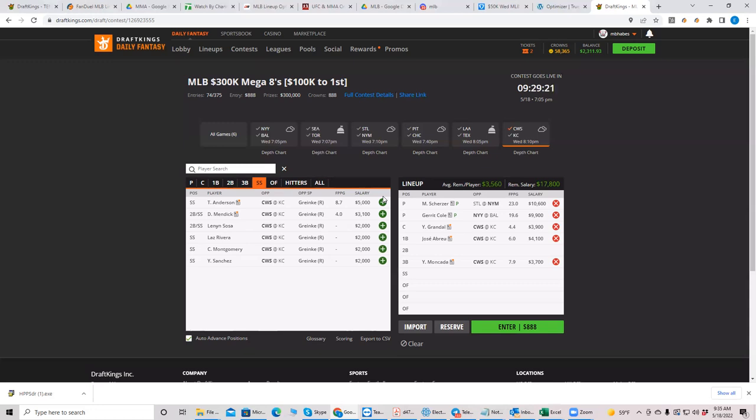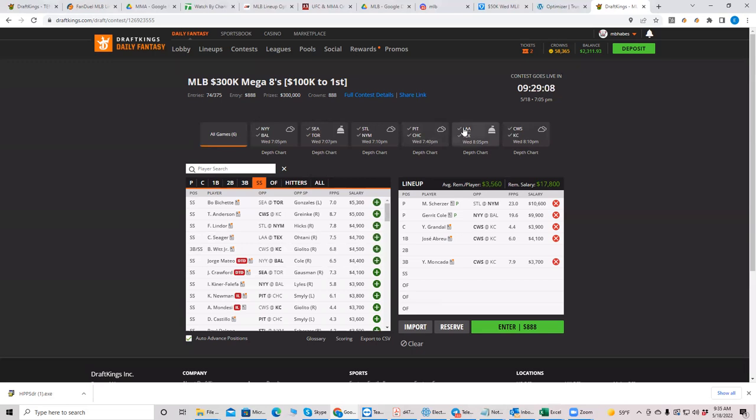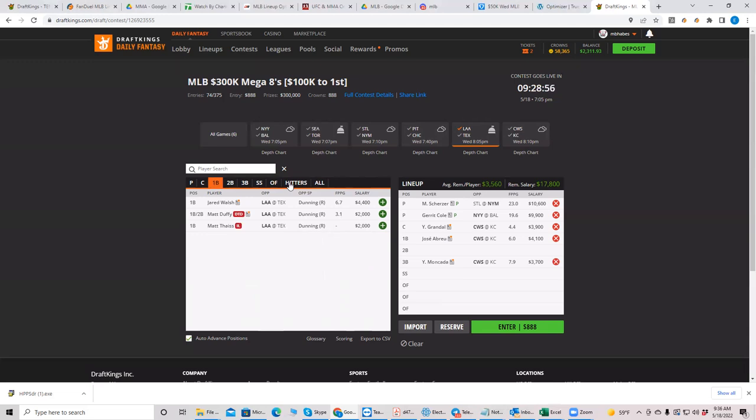So if you do play both these pitchers, you could probably get there with some White Sox. You could definitely get there with some Cubs, definitely get there with some Pirates. Let's look at the Angels real quick. I mean, the Angels against Dunning, that's not the easiest matchup either, by the way. But you can get Ohtani, you have to play. Oh, you can't even play Ohtani?